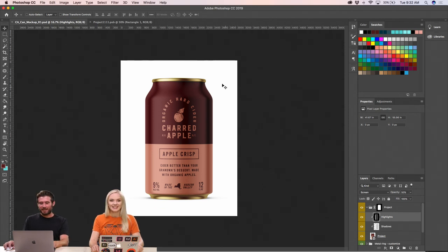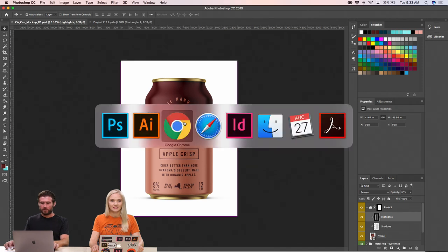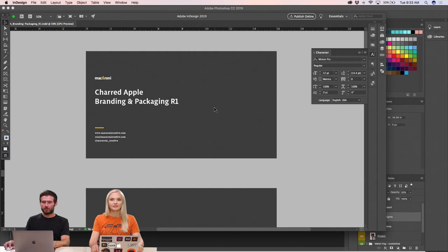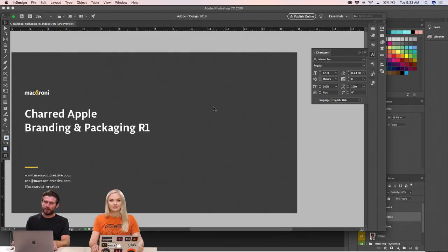All right, so I guess we can start diving into it. Yeah, let's do that. All right, cool. So if we go over here, we're going to use a little InDesign today, give you guys a little preview of what we usually do for a packaging presentation.